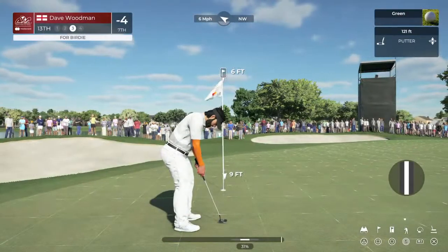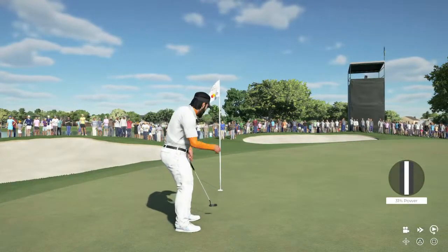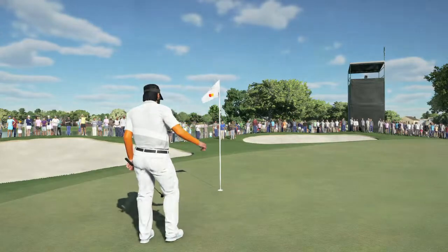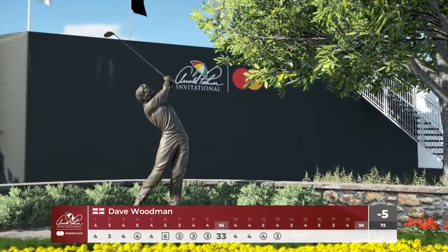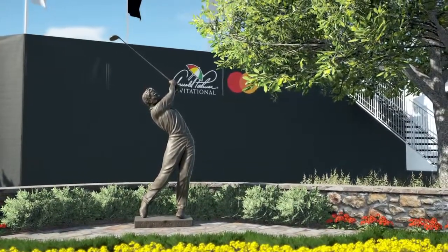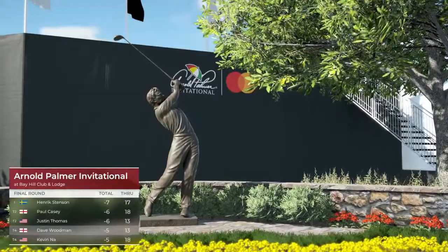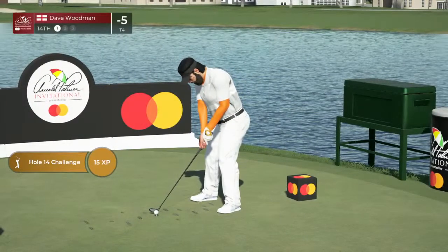Can't argue with that. Greens in regulation. What a statistic. The iron play today has been absolutely stellar. Luke, the greens in regulation, just a fantastic accomplishment. Great to watch. I know some people might just like to go smash, smash, smash, or go for it as quickly as they can. But inching closer to that top spot on the leaderboard, things are definitely heating up.